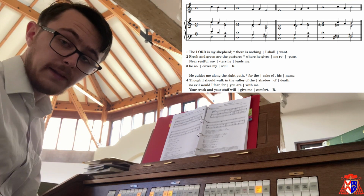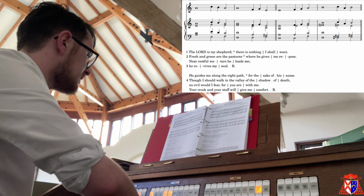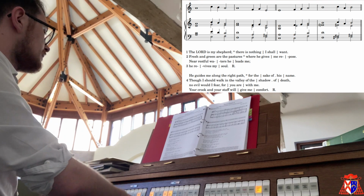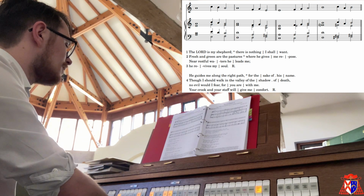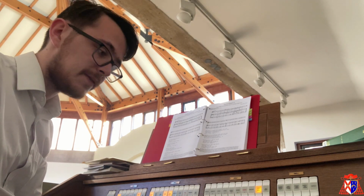Alternatively, some people might like to sing a little bit faster. The Lord is my shepherd, there is nothing I shall want. Fresh and green are the pastures where he gives me repose. The important thing is to give some direction.